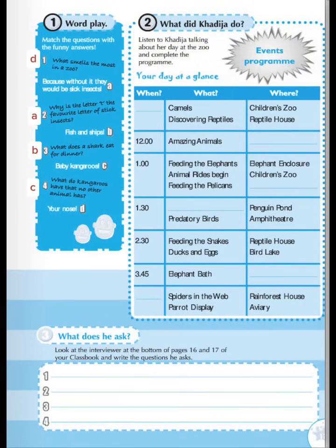What animals did you see? Oh, well, we saw lots of different animals, but the best ones were the eagles, monkeys, and zebras. After that, at 1 o'clock, we went to Bird Lake to see the pelicans being fed. They were so funny. Then we just walked around looking at different animals until it was 1:30 when we rushed off to look at the penguins being fed. Watching the penguins eat their lunch made me feel hungry.